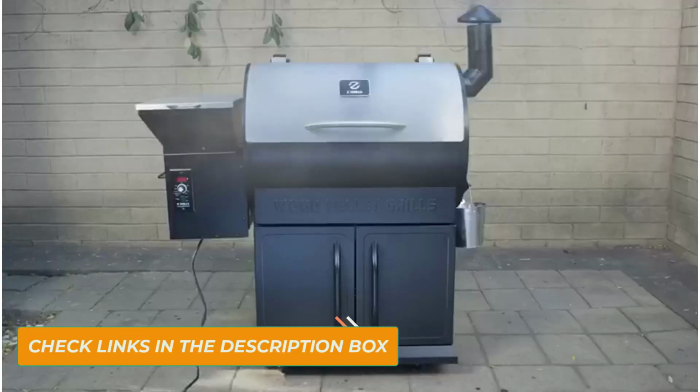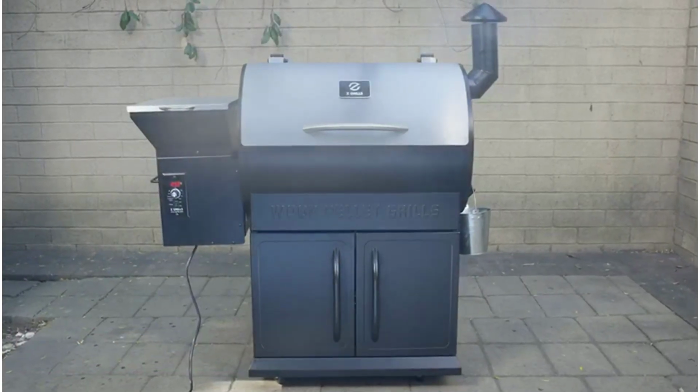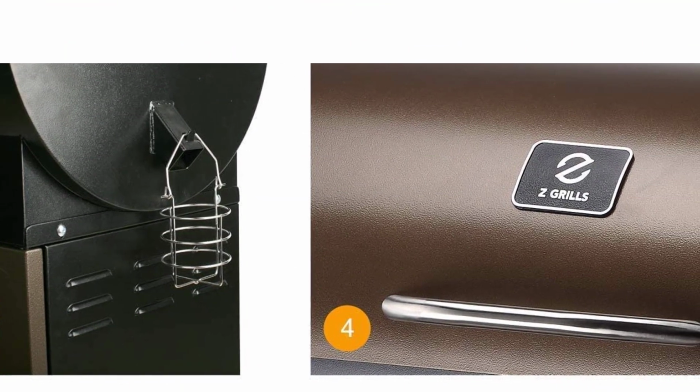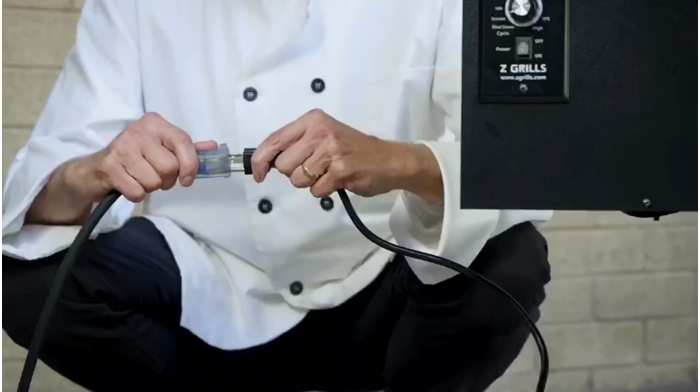If you're new to wood pellet grills, they take all the guesswork out of smoking. The temperature can be controlled by a computer inside automatically. You're always maintaining plus or minus 5 degrees of an exact temperature inside the grill smoker. When you can control the temperature accurately, you always get perfect, consistent results.